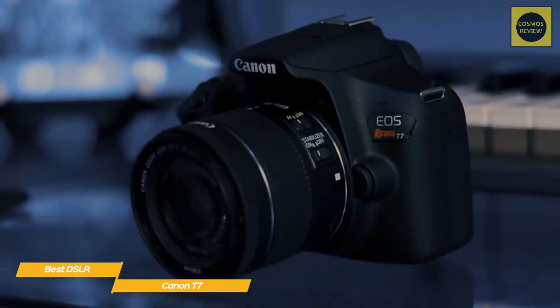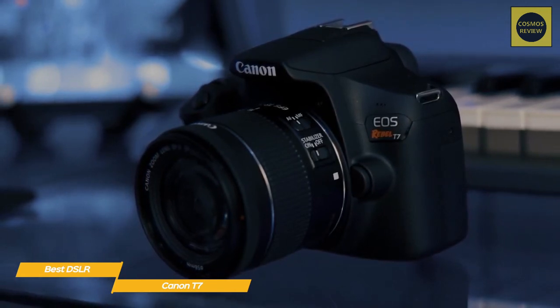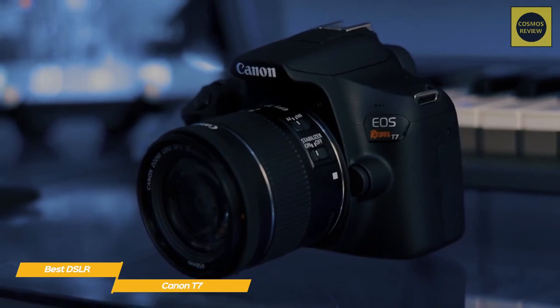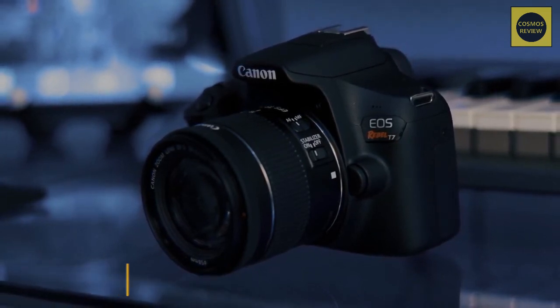If you're looking for one of the best budget DSLRs on the market right now, the Canon EOS Rebel T7 is a decent choice. While it doesn't have the latest hardware, it's geared toward beginners and offers an affordable way to improve your photography skills without spending a bundle.